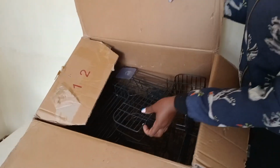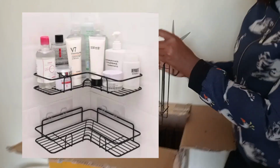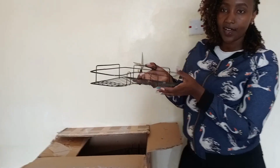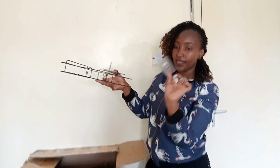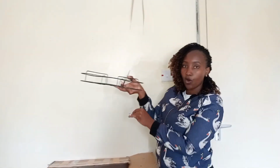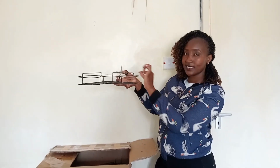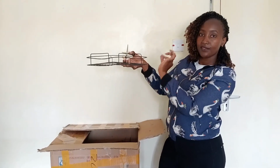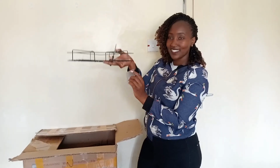Wow, look at these, guys. Yeah, these are called the bathroom hangers. Yeah, you put them at the corner of the bathroom like this, and then as you can see they also come with the self-adhesive. So all you need to do is place them on the corner of the bathroom and you're able to put all your products here. Yeah, you can put your shower gel, your soap, everything that you want to put there, guys. Yeah, they're called the bathroom hangers, guys.